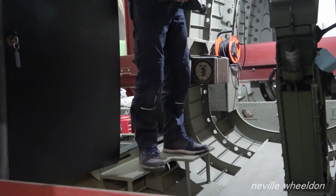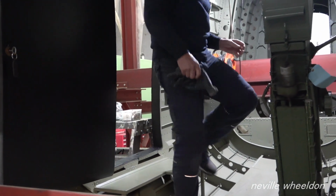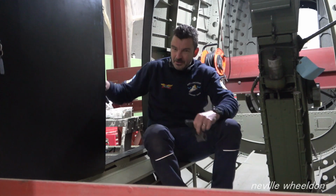Weight test. Yeah. Sorry. I think most people just sit on it like this anyway when they're taxiing, don't they?